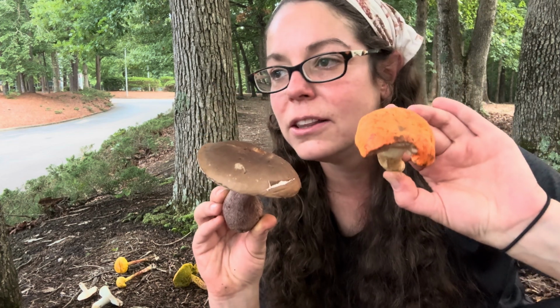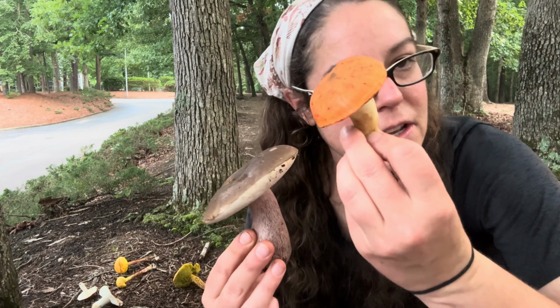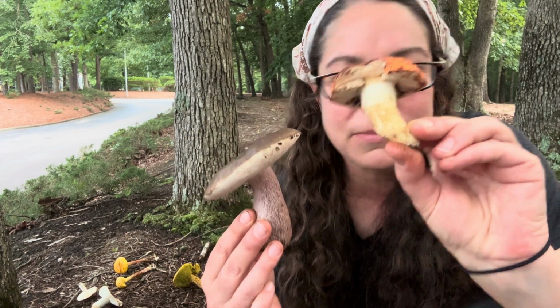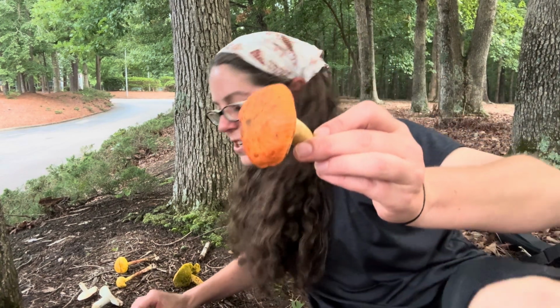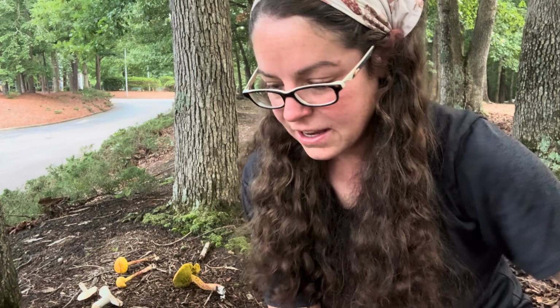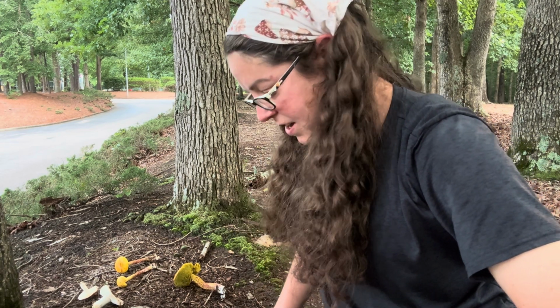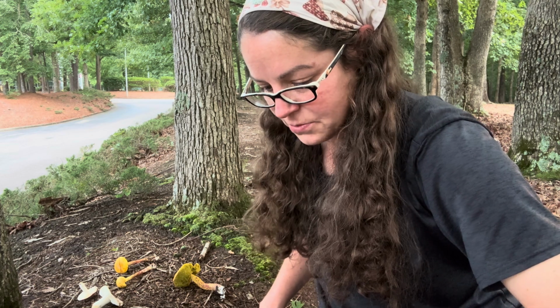Like, if you learn that genus and learn the gestalt of it, and then you walk up on this, you'll be like, I don't know what I'm looking at besides a very interesting member of this blazing hot bolete summer we're having in the south. Okay, let me see. Do I have anything else for you of significance with the boletes?